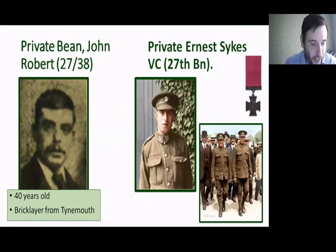And his citation read, "Despite this heavy fire, he went forward and brought back 4 wounded men. He made a 5th journey and remained out under conditions which appeared to be certain death until he'd bandaged all those who were too badly wounded to be moved. And he showed utter contempt of danger." And for that, he received the Victoria Cross, which is the highest gallantry award. There's a picture of that on your screen right now as well.